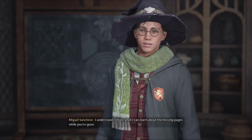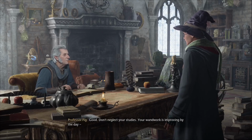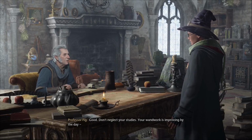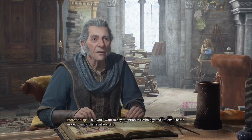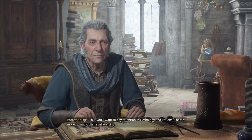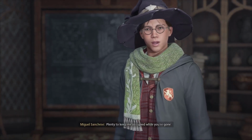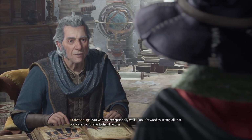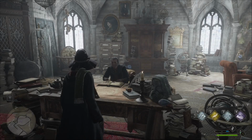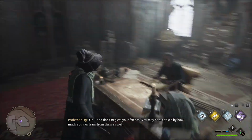I understand. I'll see what I can learn about the missing pages while you're gone. Good. Don't neglect your studies. Your wand work is improving by the day. But you'll want to pay attention in herbology and potions. There's more to magic than spell casting. Plenty to keep me occupied while you're gone. You've done exceptionally well. I look forward to seeing all that you've accomplished when I return. Oh, and don't neglect your friends. You may be surprised by how much you can learn from them as well.